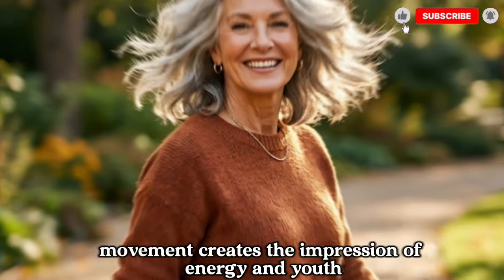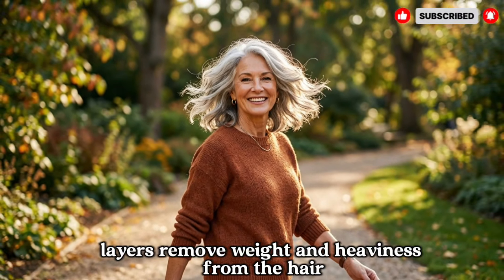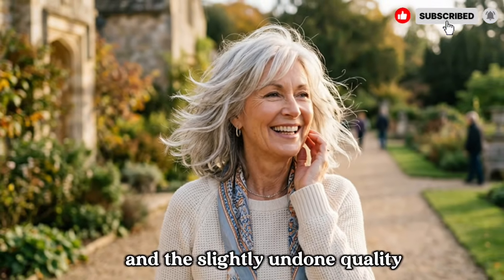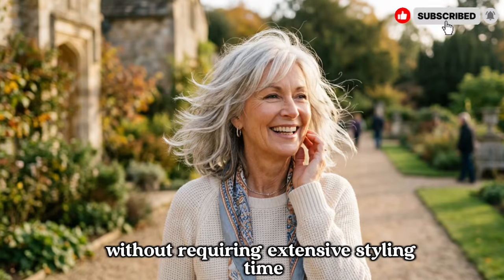Why it works: movement creates the impression of energy and youth. Layers remove weight and heaviness from the hair. The length elongates the face and neck without pulling anything downward. And the slightly undone quality means it looks effortless every single day without requiring extensive styling time.